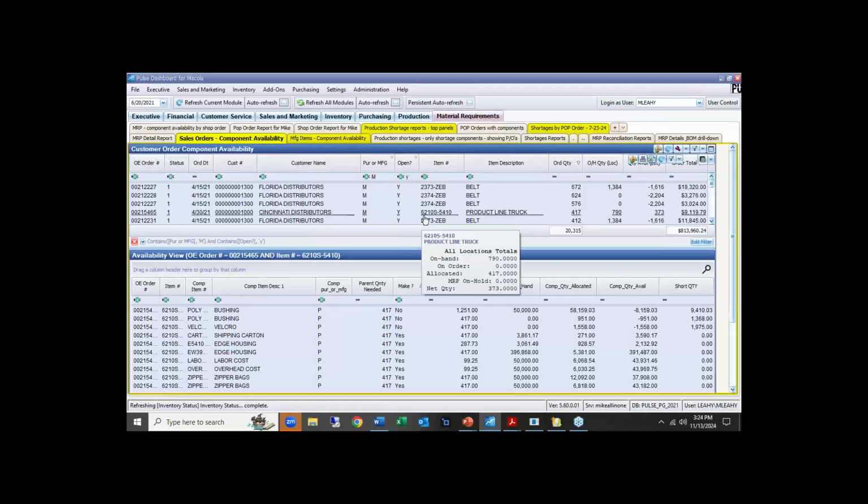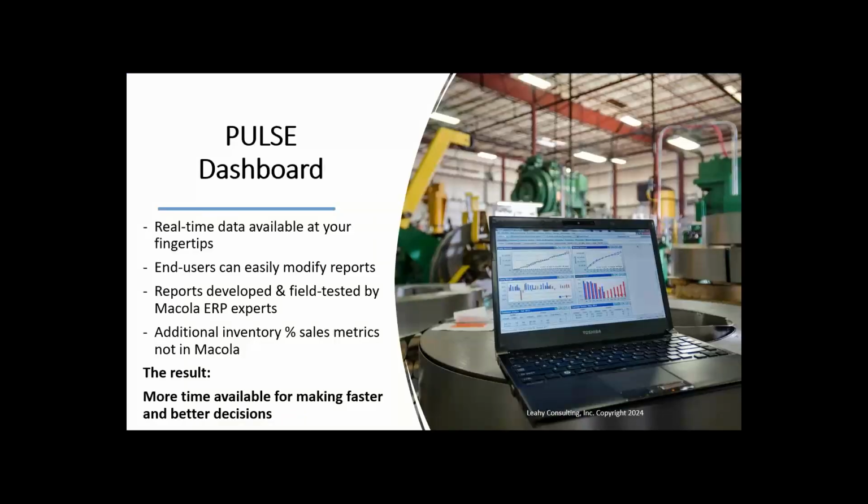report here that said we can look at whether we have shortages when the orders arrive. Then you know that you can come back and say, well, I don't have that in my system. What do I need to do to get that? So again, what our dashboard is doing is more time available for making better and faster decisions.